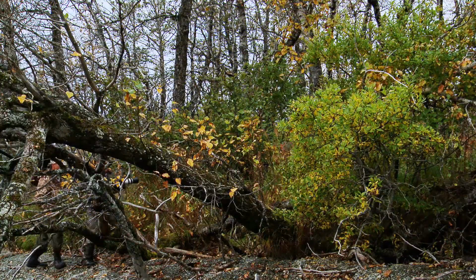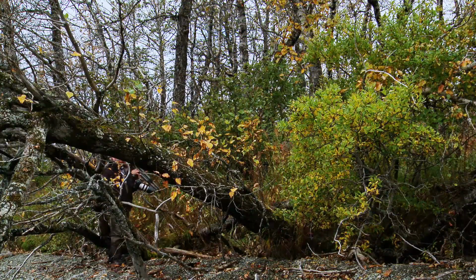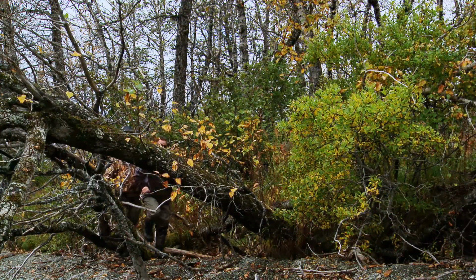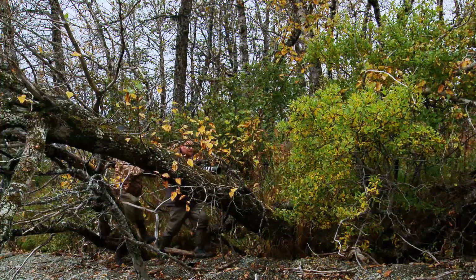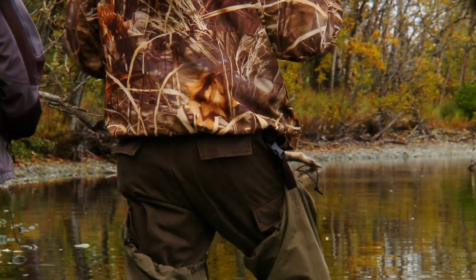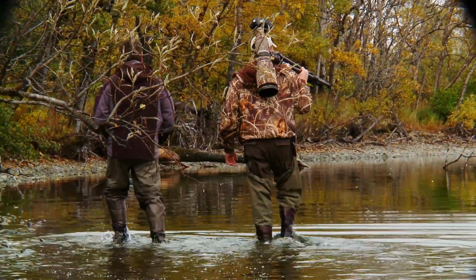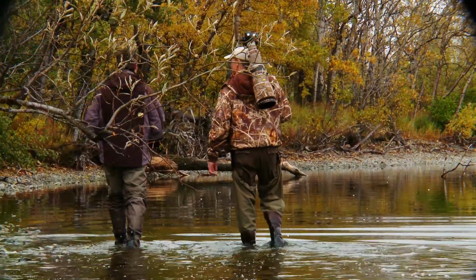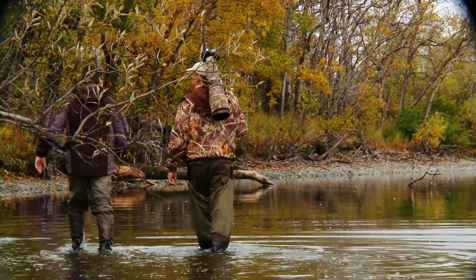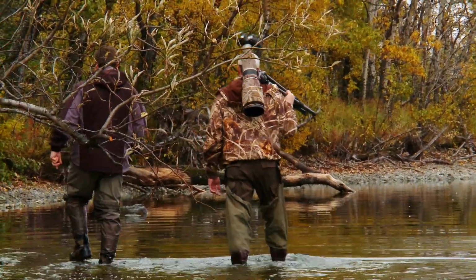All right, a little bit of thick stuff to get through here. It's a good idea to keep talking and really keep your eyes open as we go through this thicker stuff. Make sure we don't surprise a bear coming through here. So pretty much for everyone you see out in the water, there's probably about a half dozen of them just right up in the trees here somewhere. What a beautiful place.